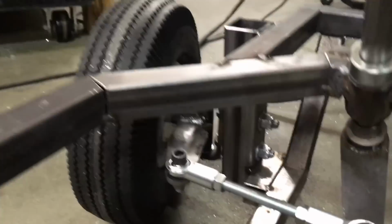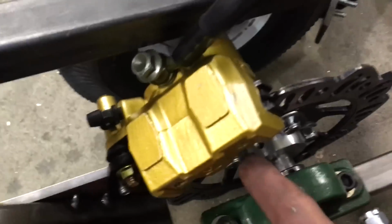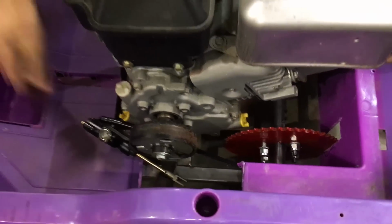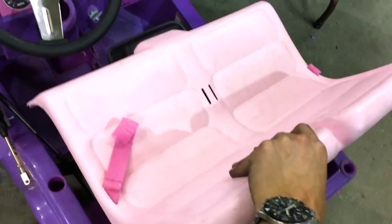We got the steering in with the linkage system in. Back here, we got our rear sprocket. That was already there, but now we have proper hydraulic brakes straight from China. The engine's gonna sit right down there. We can take this seat and basically put it right there.